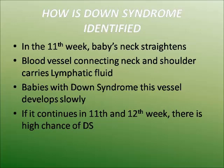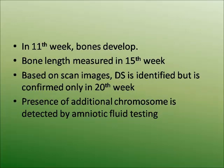In the 11th week, the baby's bones start to develop. Bone length can be measured in the 15th week. Based on the images observed in the scan, Down syndrome can be suspected, but can be confirmed only in the 20th week. Presence of the additional chromosome, if any, can be detected by the amniotic fluid testing for karyotyping.